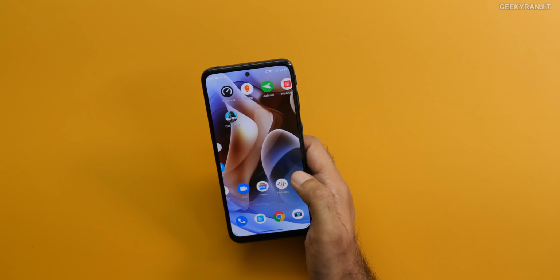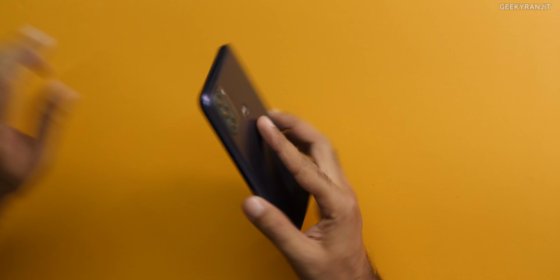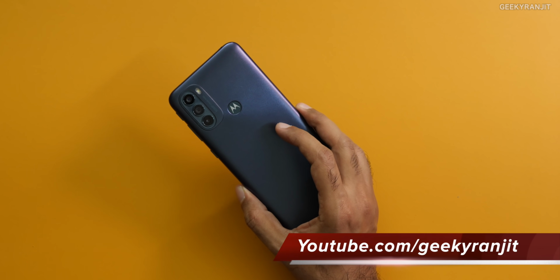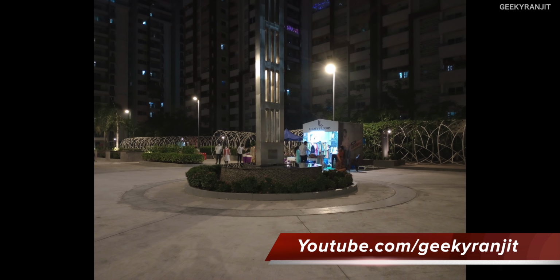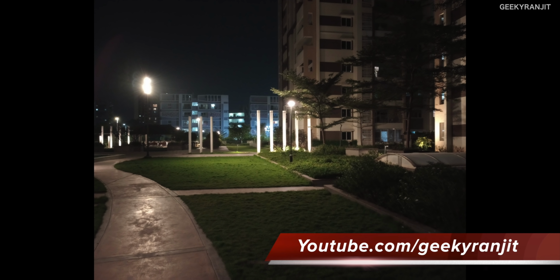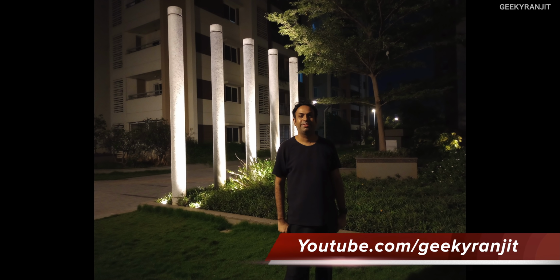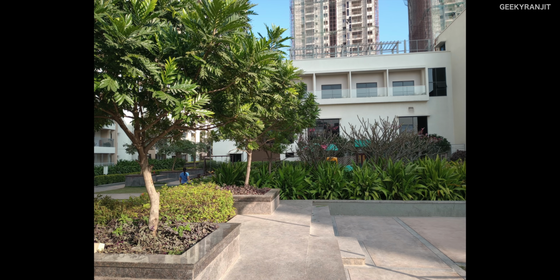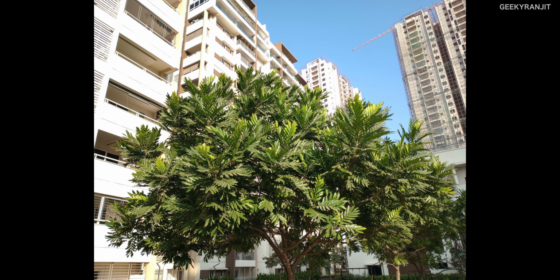Now coming to the camera, this has that triple camera setup. 50 megapixel is the main, then we have an 8 megapixel that does the job of both ultra wide plus depth sensing, and then we have a 2 megapixel macro for close-ups. And as you saw in the unboxing video also, here were some of the samples. Even at night, in fact, it did much better than I expected if I compare it to some of the earlier Moto smartphones. And then these are some of the new samples I took in daylight, and again, as you can see, in daylight also it actually did a pretty decent job.